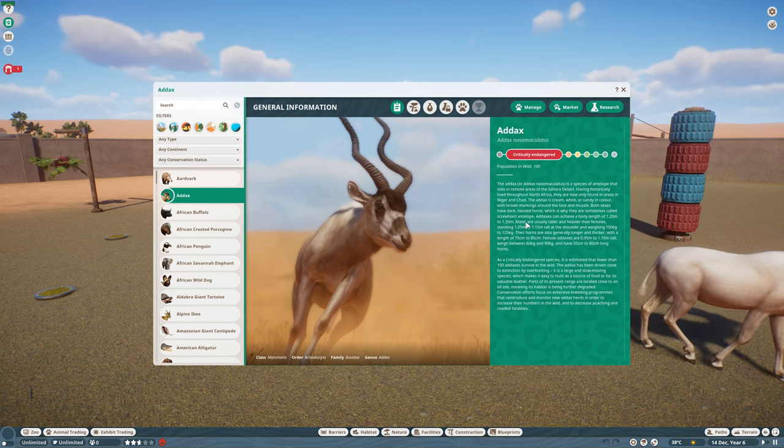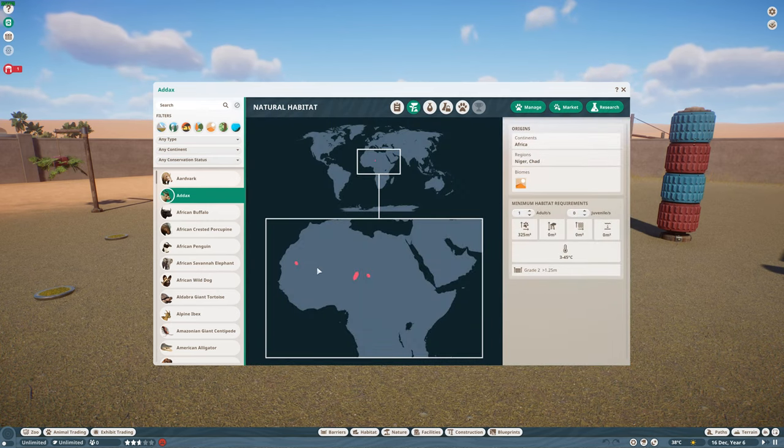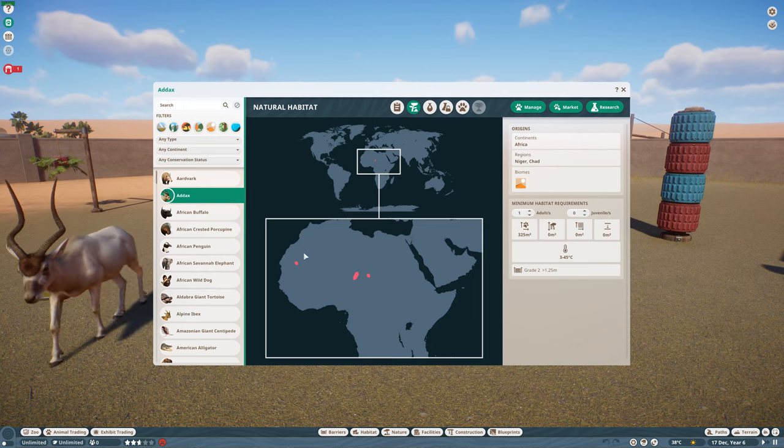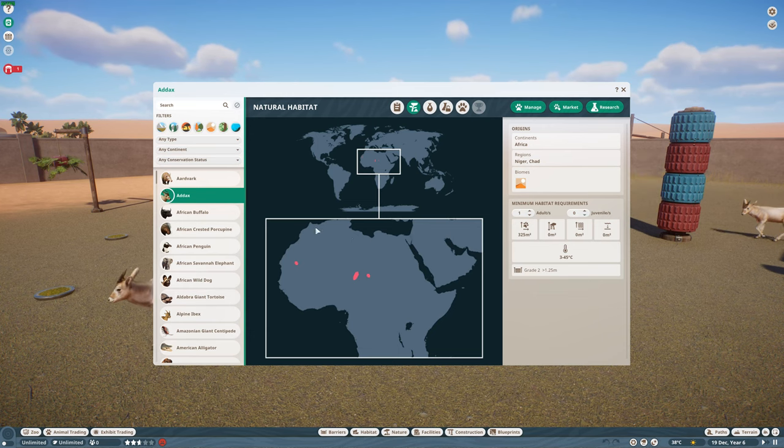So Addax, see, wild population is about 100. Kind of went over that. But luckily they are doing a little bit better. You can see that's where their natural range is now. But they used to range across Algeria, a very similar range, you could say, to the porcupine, a much wider area, like Egypt, things like that.